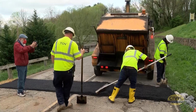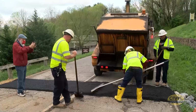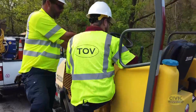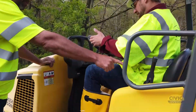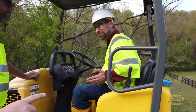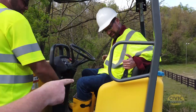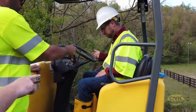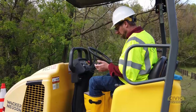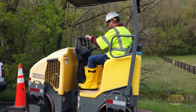What am I doing right or wrong? The crew gets the asphalt as level as possible by hand, with about a 4-inch rise above the existing roadway. Next comes the roller. Okay, you got reverse, forward, there's first brake. Push the handbrake down. I don't need a license for this? Push that forward. Okay. This one forward. There you go. All right. Now this one over right, just pull it on back. All right, let's pull it back.